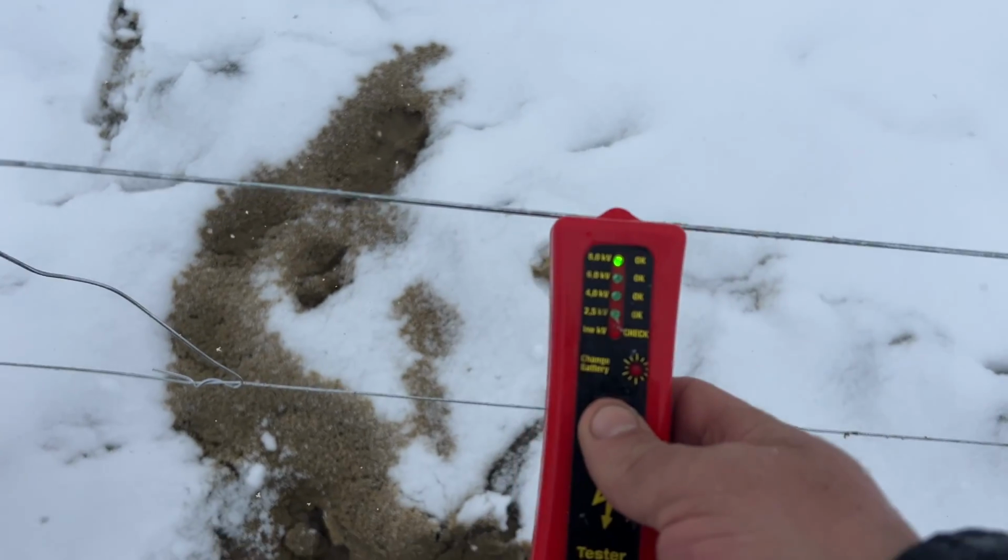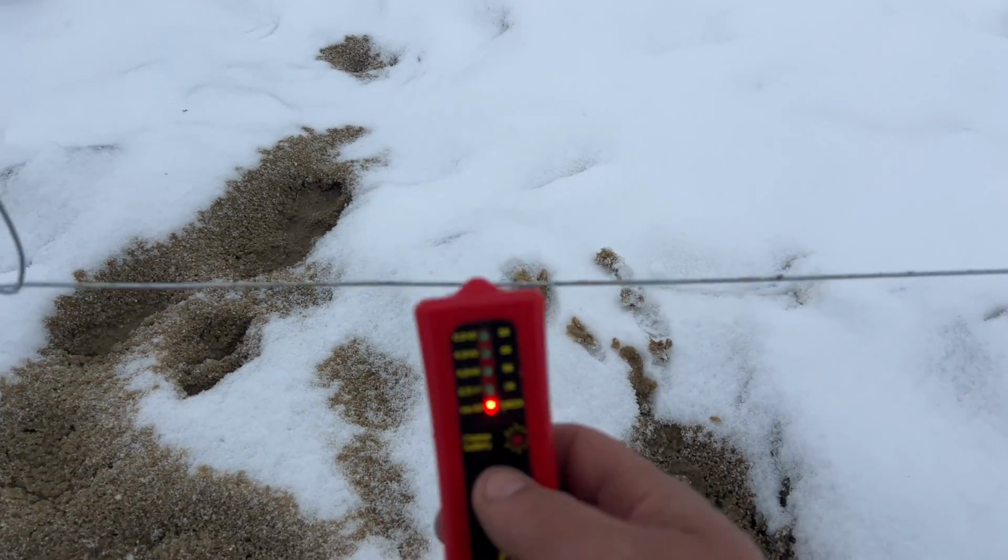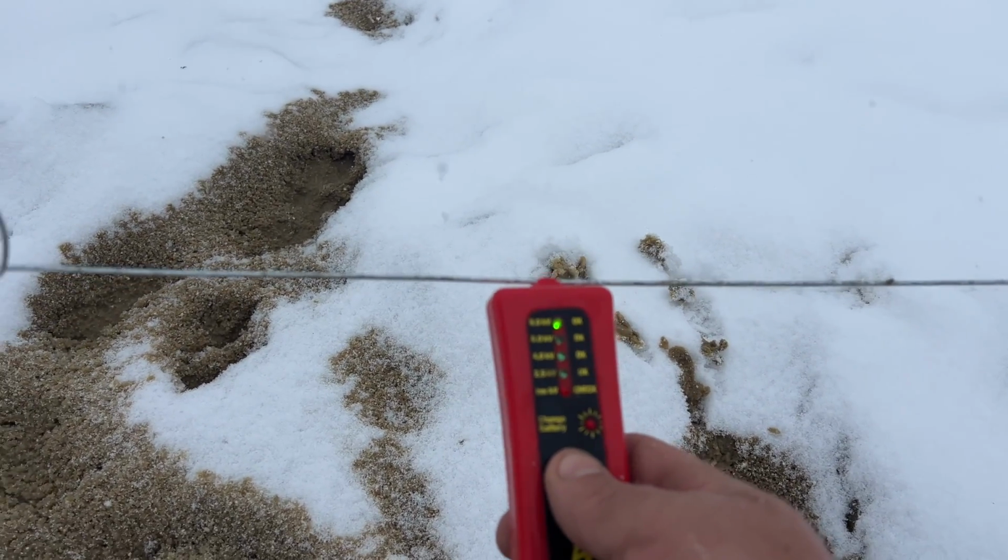8, 8, 8. So all of them are hitting 8, which means they're most likely hitting 12 because that's the highest this tester goes. I'll have to see if I can find a tester like this that'll go to 12. I really like this one because you don't got to ground it out. It makes it a lot easier and more convenient to test. But yeah, I am happy with that. It is looking good.